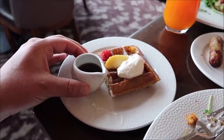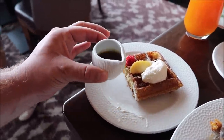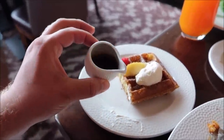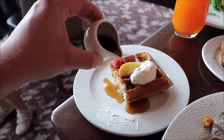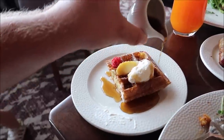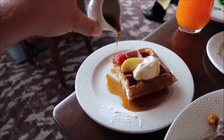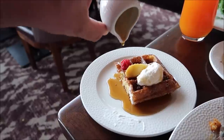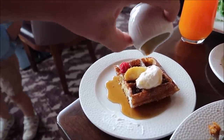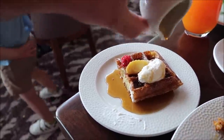Now it's time to get down to the waffle business. I like how they give you this little syrup cruet here. And we're gonna just put a little syrup on. Not a lot of syrup. Just a tiny bit because you don't wanna oversaturate it. You wanna keep it nice and fresh. Let's see how this waffle compares to Waffle House.